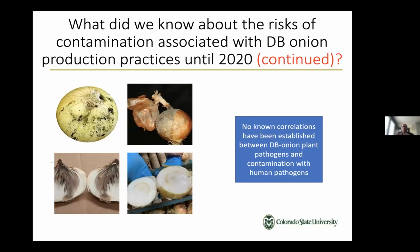Then if we talked about what are other sources of contamination, one of the other practices or considerations was, if I have some sort of plant pathogen disease in the field or at harvest or during storage, would that disease then allow for the nutrients of the onion to become available for a human pathogen, right? Many of these plant pathogens that we have macerate the tissue, allowing many of the nice sugars and acids and other components of the onion to ooze out of the onion in those moments of decay. And so understanding whether those situations would correlate with the presence of a human pathogen seemed to be important.